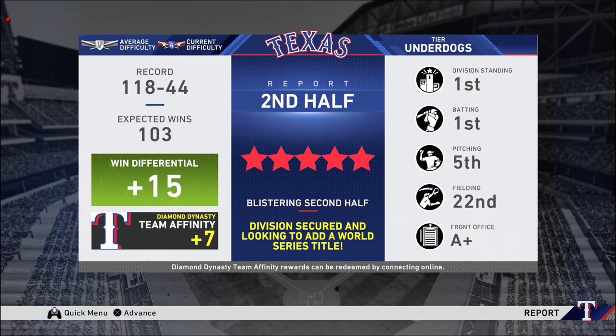Another thing to point out: you notice on the first screen that there was 8 affinity earned when the player didn't do as well, and 7 affinity earned when he's way above. That's because it's a veteran difficulty, and the other one was Hall of Fame. So you're going to get more Team Affinity. It's an equation based on how difficult a mode you're playing at and how your performance compares to expectations. And this year, it's repeatable.